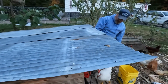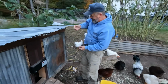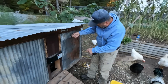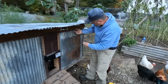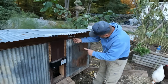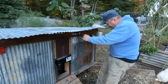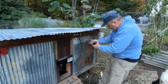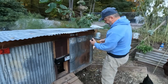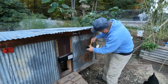There. We're gonna plug this back in. Reset your time. That's what's bad about this door. Every time you unplug it, I should put the hinges up here so the door flips the other way. This is the way it is now to keep the chickens away from the electric. You gotta unplug it every time you want to open the door up.